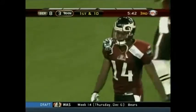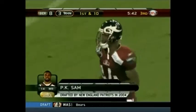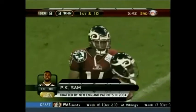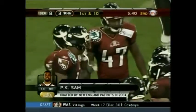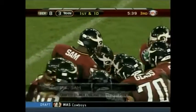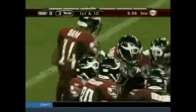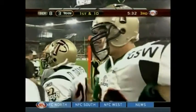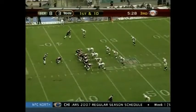Now, it'll be interesting to see the rotation at quarterback here in the second half for Ryan. Cody Pickett here in the third quarter so far, and he's made some plays. Both of their quarterbacks have made some plays, and both of them have been a little bit inconsistent. There's that big receiver, PK Sam. Good-looking young athlete. You bet. Keep pouring it down.